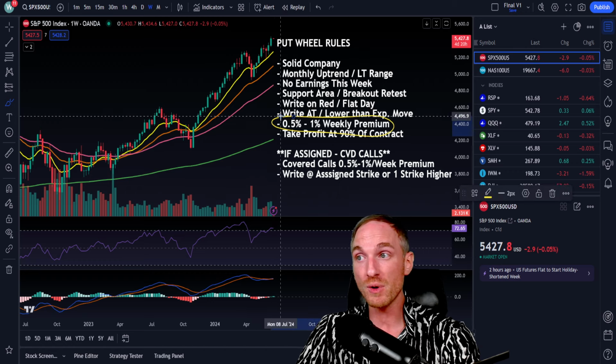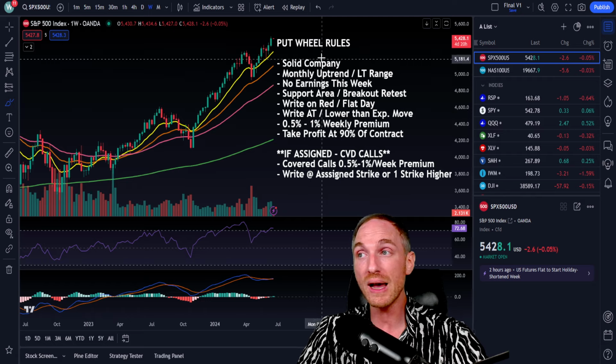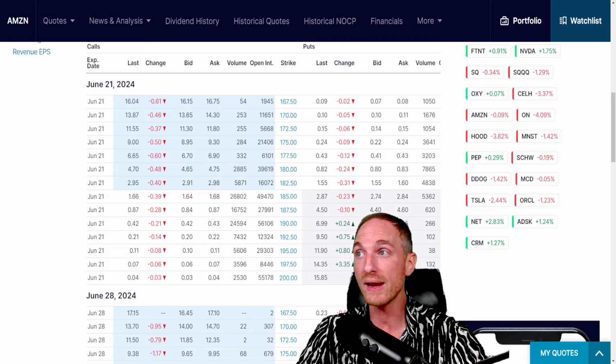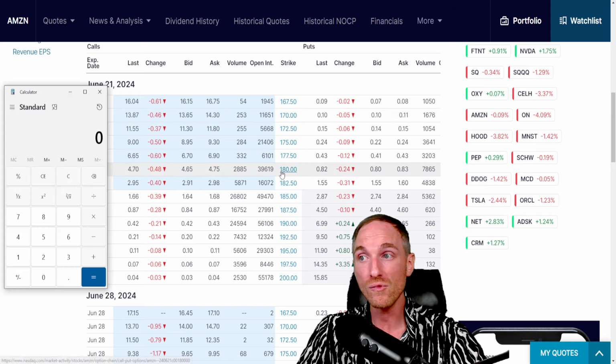Now, rule number 6, pretty much, we're going to be targeting between 0.5% and 1% in weekly premium. What does that mean, guys? That is your return on capital, right? So what we're looking for here in terms of the 0.5% rule, we'll take the Amazon example once again. You can see that if we're looking for the 180 strikes, we're looking to get about 0.5% from those.